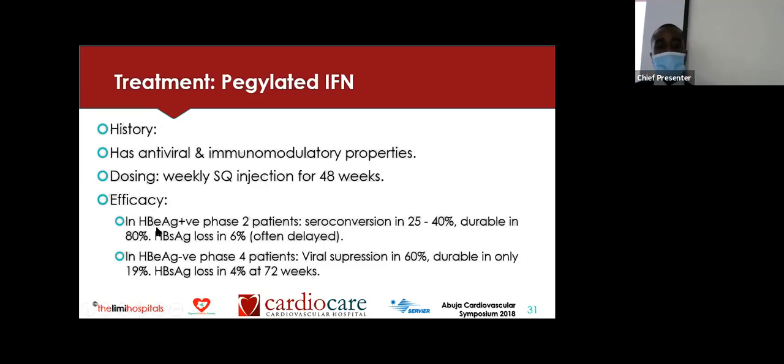In E antigen positive patients, they get E antigen seroconversion in up to 40%, and it's durable in most of them. Only about 6% of them would lose their surface antigen. Don't forget that I mentioned that the background rate of loss of the surface antigen is about 1%. So this drug, if you're on this treatment, increases it to about 6%. That is in patients that are E antigen positive, which is not the patient we often have here.